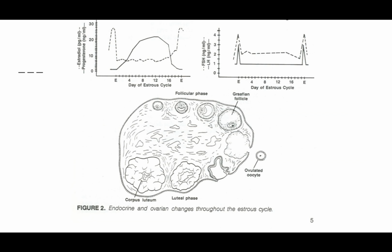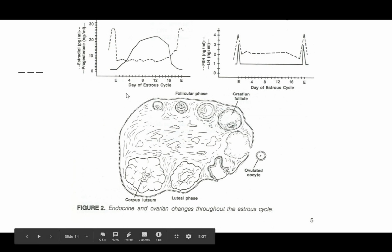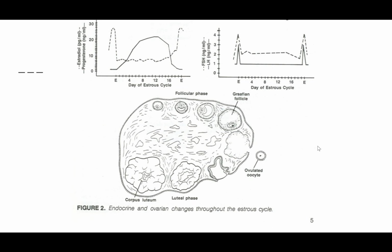Here is a wider look at what is going on during the process, tracking follicle stimulating hormone and when it's going to peak, as well as luteinizing hormone peaking, and going through the different stages from primordial growing, Graafian follicle, then ovulation and development of the corpus luteum. And that's all of the slides that I have on it.